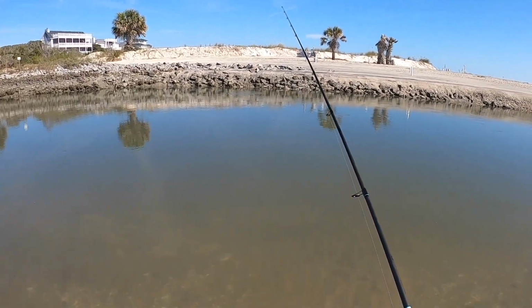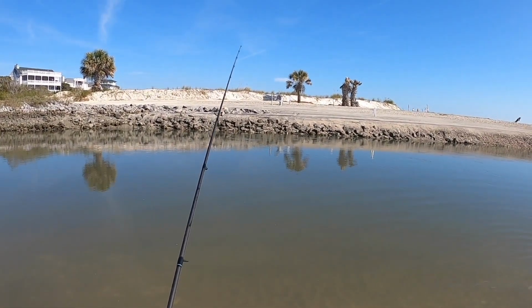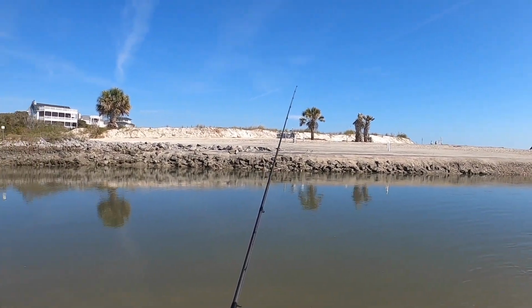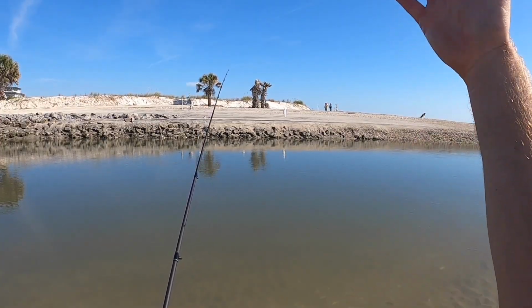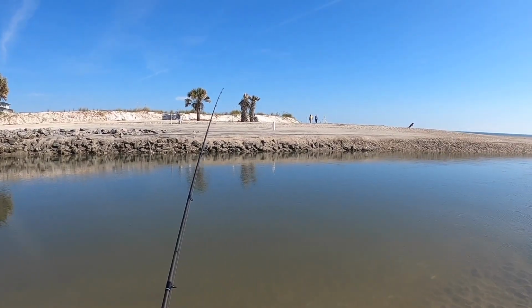Perfect. I don't know if that's gonna stay in one spot or not. He's kind of drifting down, but that's okay. I gave that mud minnow probably about 1.5 feet of leader. So hopefully he'll swim up off the bottom and down and around, and plus that current is gonna move him around a bit.